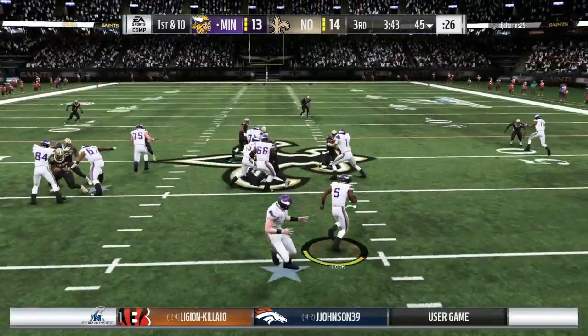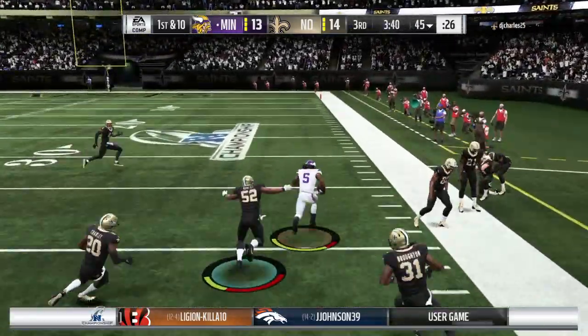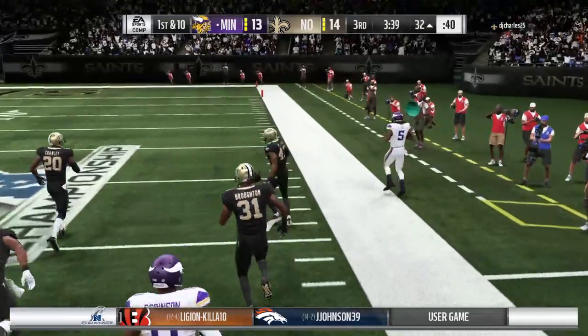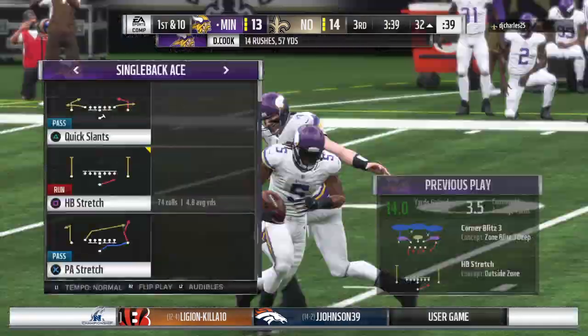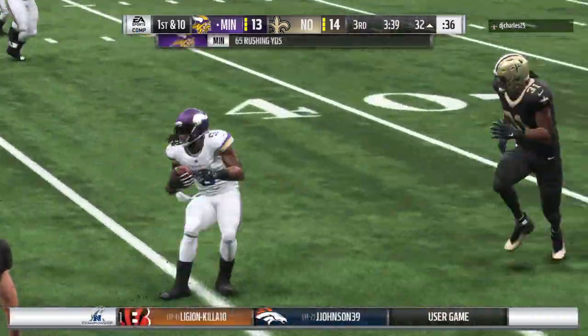Handoff comes to Cook. Room to run inside the 40. And he'll be out just a yard or two shy of the 30. 23 yards on the pickup there and a first.